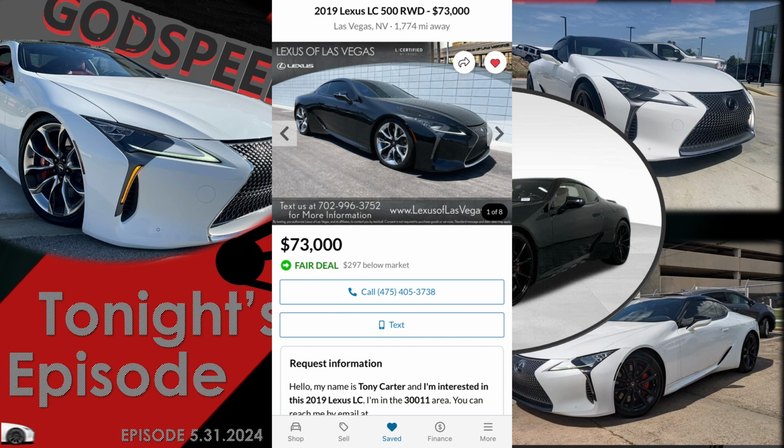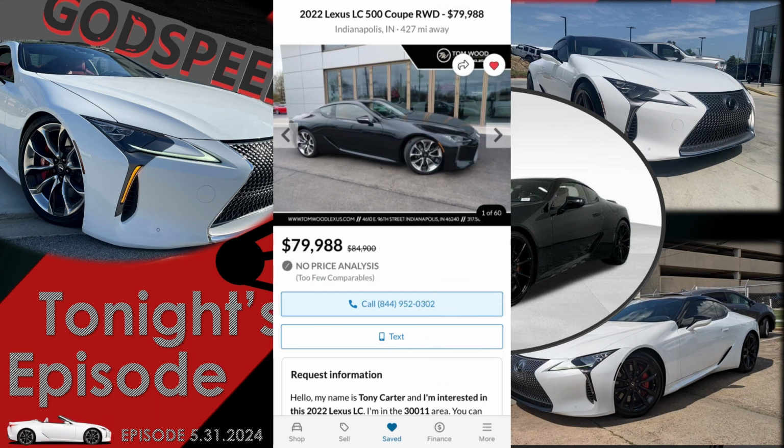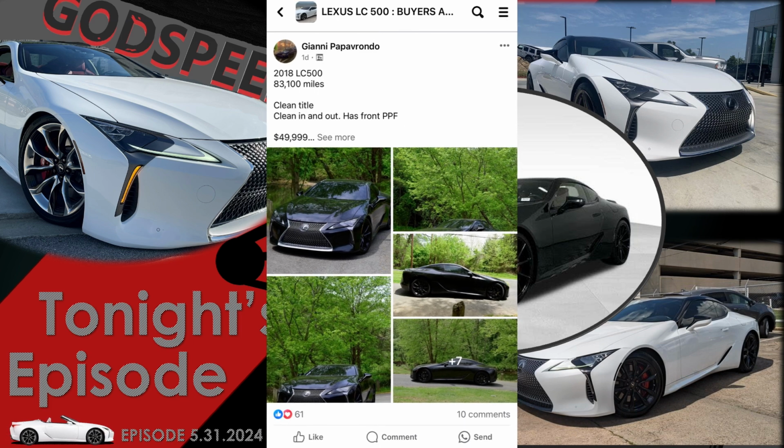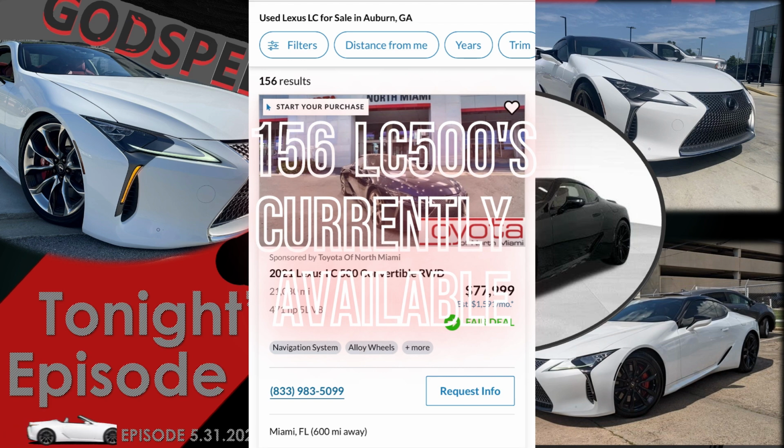We're also seeing some lower pricing on the 2019s and 2022s, which is very promising for those with a little bit larger budget to spend. We're seeing also an increase in private owner sales, which I'm mostly seeing a lot via Facebook groups. So if you're in the market, definitely look at the options to purchase from a private seller in addition to your opportunities from dealerships. And then lastly, we're also seeing the availability of LC500s for sale increase as we are now back above the 150 mark.